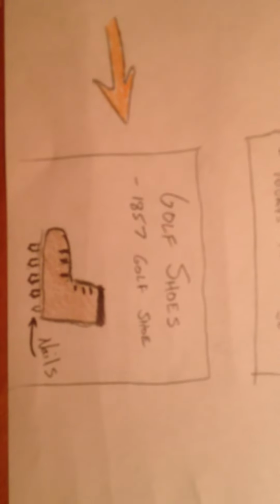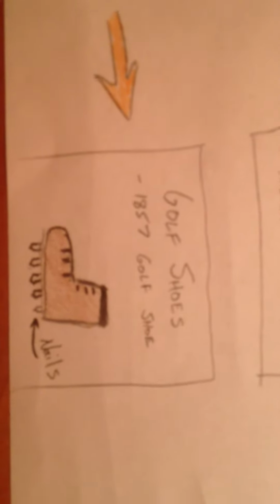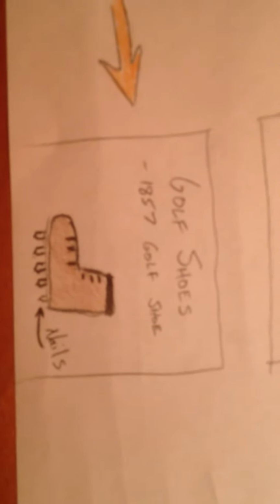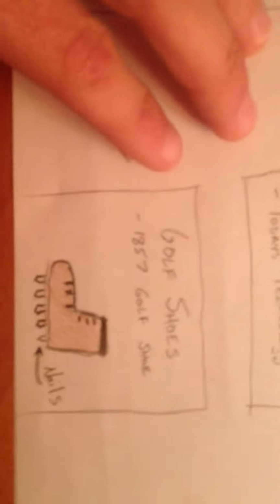Next, I will be discussing golf shoes. This is golf shoes in 1857. They had nails driven into the bottom of boots. I will be going into more detail on all the shoes.